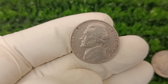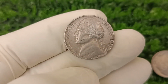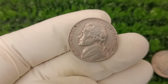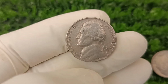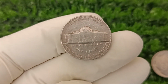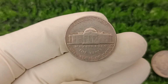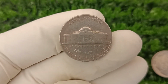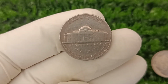The 1970 Monticello Jefferson nickel features a beautiful design that pays homage to Thomas Jefferson, the third president of the United States, and the architect of Monticello, his iconic Virginia home. On the obverse, you'll see a portrait of Jefferson designed by Felix Schlag, while the reverse showcases a detailed depiction of Monticello. What makes this coin particularly special is the mint mark. This 1970 nickel was struck at the San Francisco Mint, as indicated by the S mint mark right beneath the word Monticello on the reverse side.